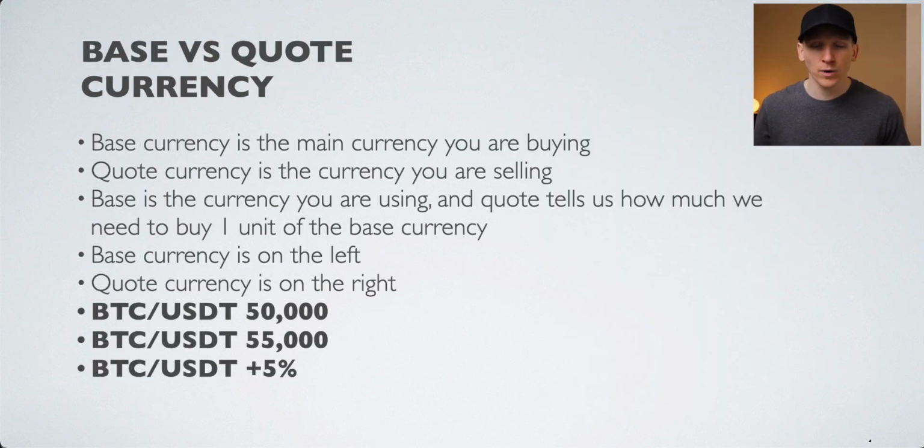So now we know that we trade currency pairs, we can look at the base versus the quote currency. So this is really important to know when you are trading. Here is how it will look. The base currency is the main currency that you're buying. So if you want to go ahead and trade Bitcoin, you can see down here that Bitcoin will be on the left-hand side. That's the base currency. The quote currency is the currency that you're selling or using to buy the base currency. So the base currency, in this case, we can see BTC, it's definitely Bitcoin.